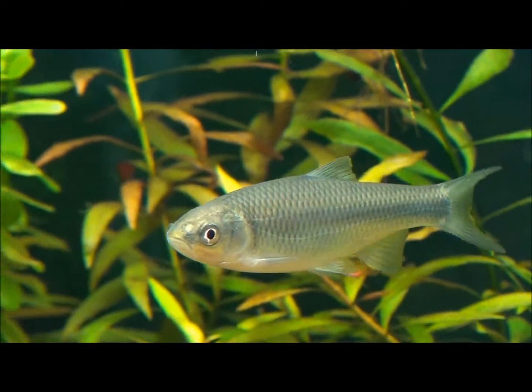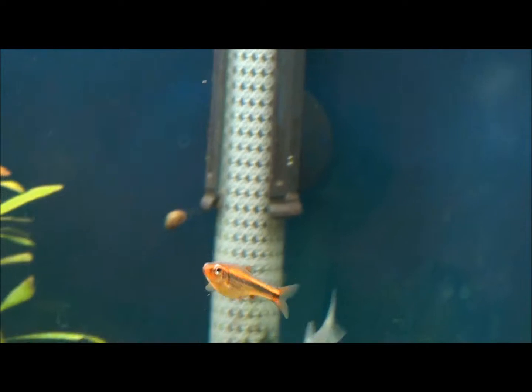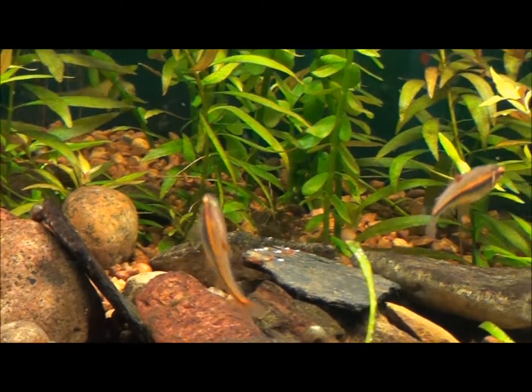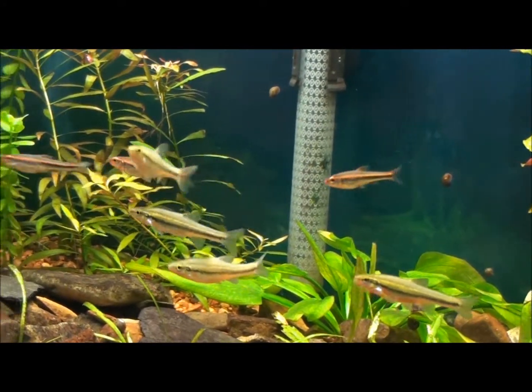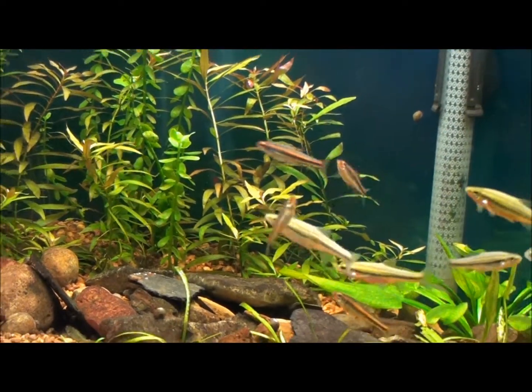The rainbow shiners that I got in are doing great, already starting to color up real nice. I actually picked up a few more last week, and they're starting to get their color in, growing real quick. Right now they look like huge glow light tetras, but once they get bigger, their colors are just going to be absolutely phenomenal.